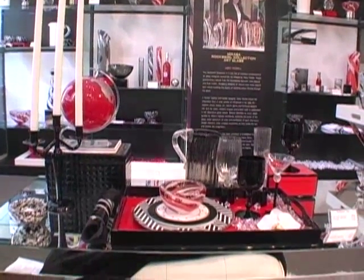The pieces that we're showing in the collection are perfect for gifts, easy entertaining, and home decor. It also gives the person who's buying them the chance to feel like they're the decorator in their own home. And that's really what I wanted everybody to feel like.